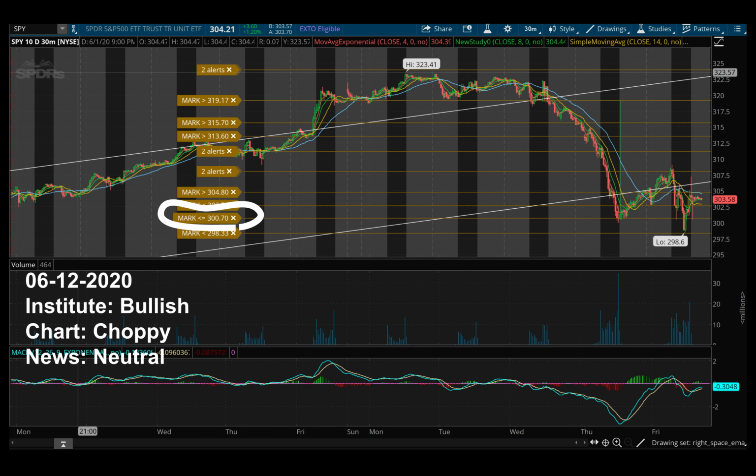So what happened on June 12th? June 12th was very tricky. In the post-market on Thursday, which is June 11th, the market started to rebound and rebound. But at the opening, I hadn't seen any call sweeps coming in. The institutional money in the dark pool exchange hadn't come in yet either.